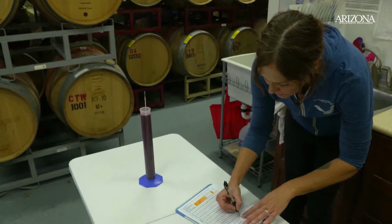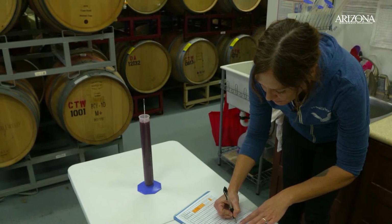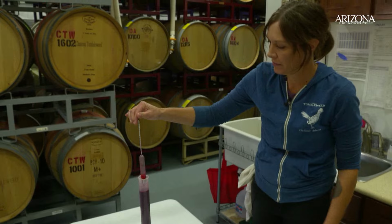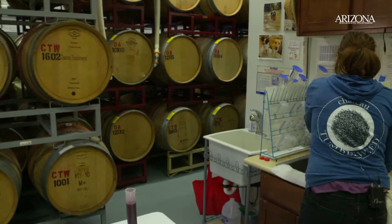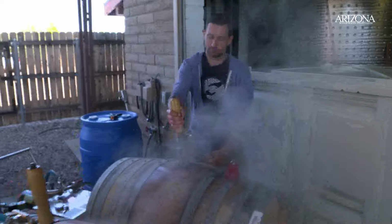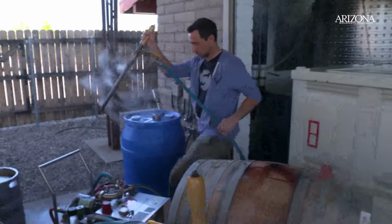I came here with Chris fresh out of college with my journalism degree and came to write for a local newspaper here in the Verde Valley. That's when they say they sort of fell backwards into the winemaking business. None of us intended to work in wine. None of us intended to be in Arizona. And I had never heard of Arizona wine, didn't know anything about it, and was really curious.